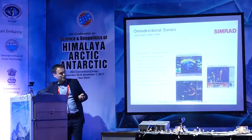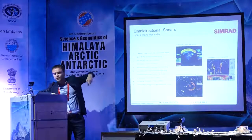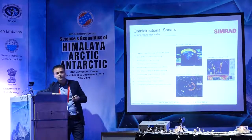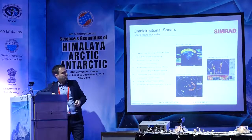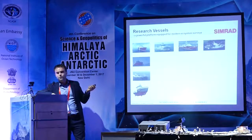Then you have the sonars. I won't go into them, but you can think of them as underwater radars. So you can get very long range detection, 360 degrees around the vessel. It's used in Arctic waters for mammal detection. You can even map the extension and the depth of the icebergs. So these are available. Please come see me if you want to hear more about them.